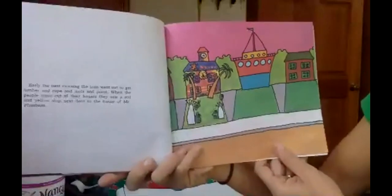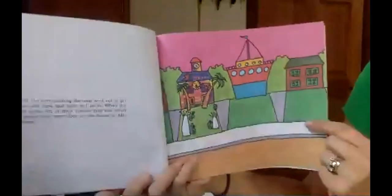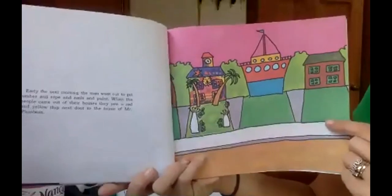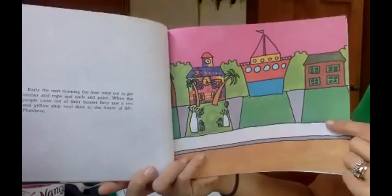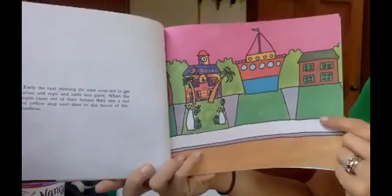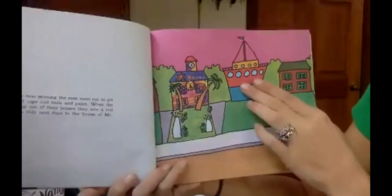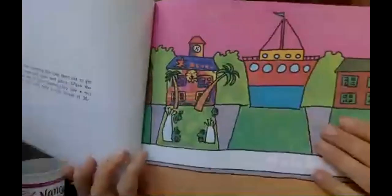Yes. Early the next morning, the man went out to get lumber and rope and nails and paint. Al día siguiente, el vecino fue a comprar cosas para decorar su casa. When the people came out of their houses, they saw a red and yellow ship next door to the house of Mr. Plumbean.